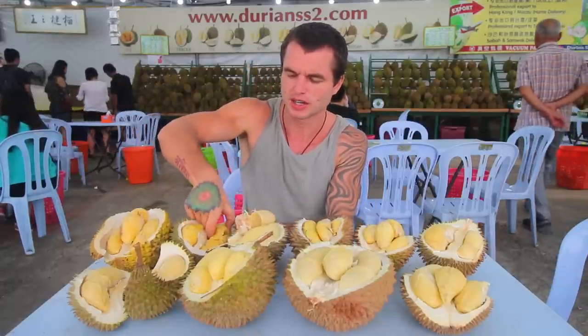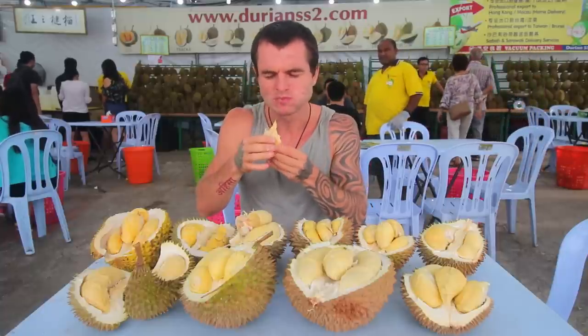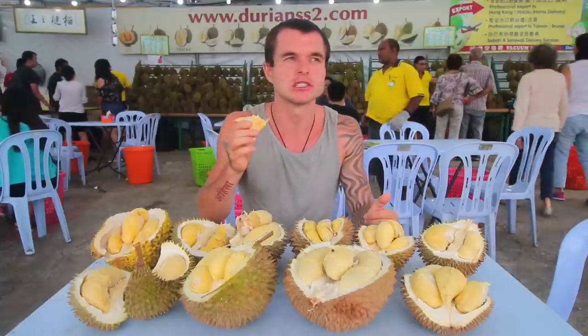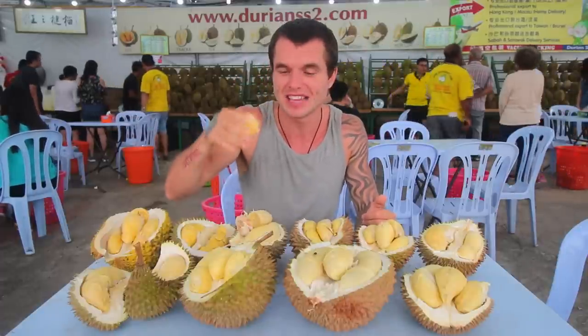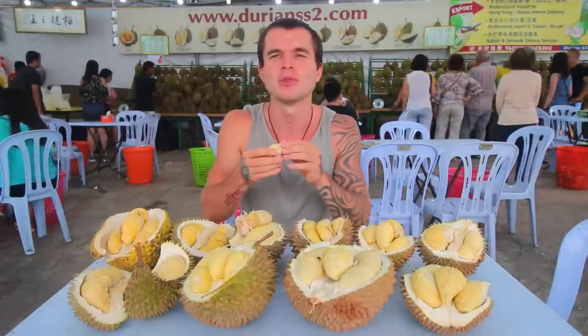Let me try this next one. Mm. Oh wow. This one has got a type of butterscotchy toffee taste to it. And it's fattier and denser than that other one. It's a bit more like tender chicken.